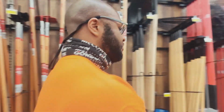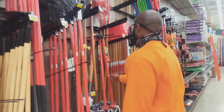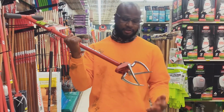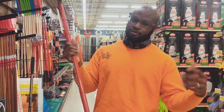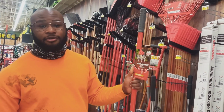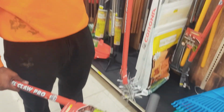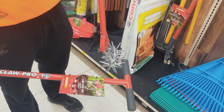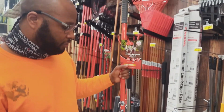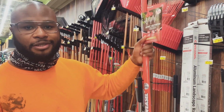So here it is. This right here looks like it's $30. But it's gonna move all the dirt around and mix it, so we're not using our hands or using a small little shovel. This is way easier. You can also get this. It's a rotary cultivator. Kind of does the same thing, but obviously it has more here. I think this might be a little bit more expensive. It doesn't really say the price on it, but you can also go with this as well.